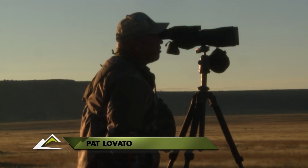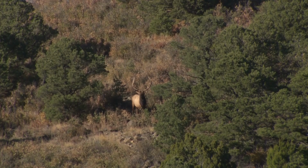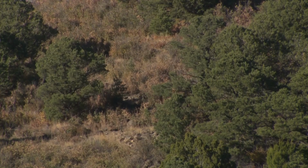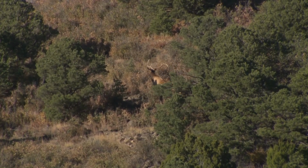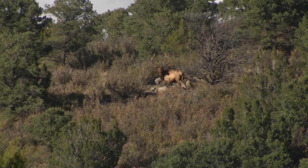One on the right, I see both of them now. It's going to be pretty tough to find a management bull, just because they're kind of held up down after the rut. And those little pockets kind of hidden away, so it's just a lot of glassing to locate one and how to get up on them at that point.